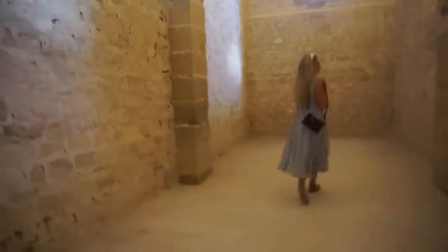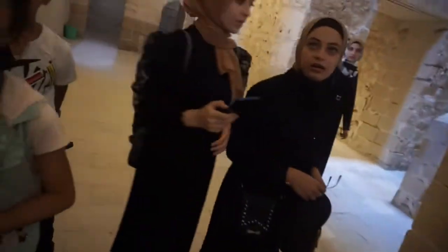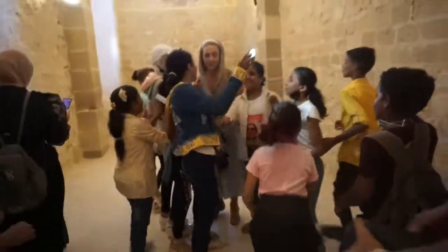It's a dead end. You want a photo? Very good. How are you doing? Good, how are you? Good, thank you. Kids just want to take a picture. Very good. Can we? Yes.